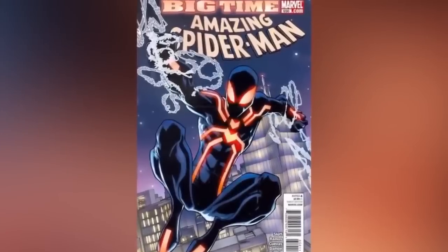All that being said though, it does have a few drawbacks, but all in all, the Big Time costume has been used by Spidey multiple times, and it continues to be one of the most reliable costumes in his wardrobe. Check it out for yourself in 2011's Amazing Spider-Man number 650.